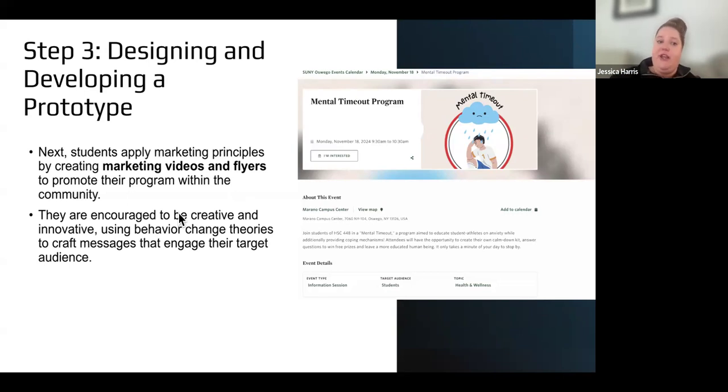So they were creating marketing videos along with flyers. And as you can see here, they marketed in several ways around campus for their solution. So this group was a mental timeout program. They were focused on, as you can see here, aiming to educate student athletes on anxiety by providing them coping mechanisms. So they had calm down kits that they were giving out, questions, prizes to educate student athletes particularly. And this was posted on our events page, also on Laker Life. They also put it on the TVs around campus.